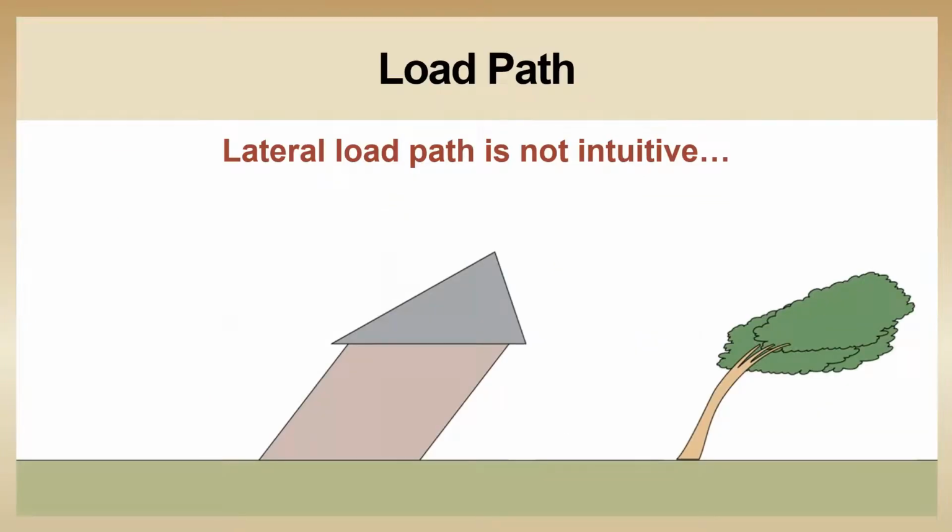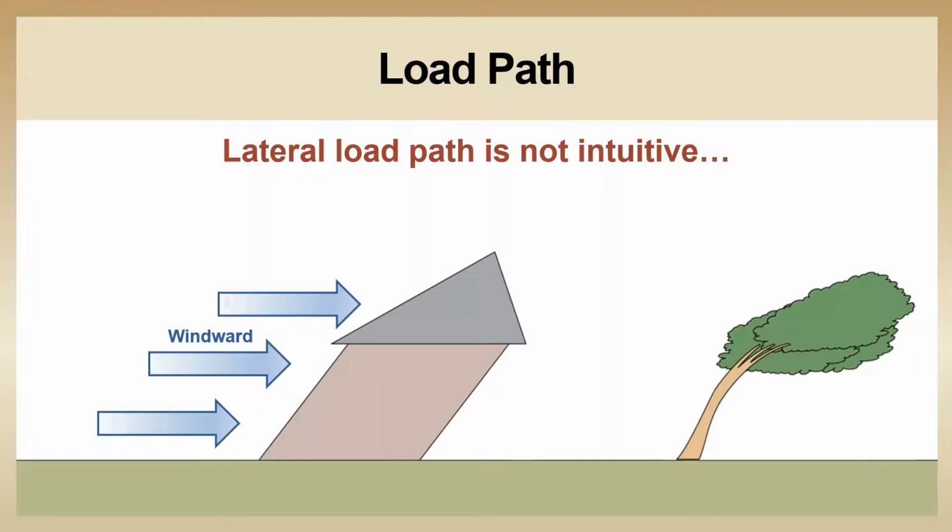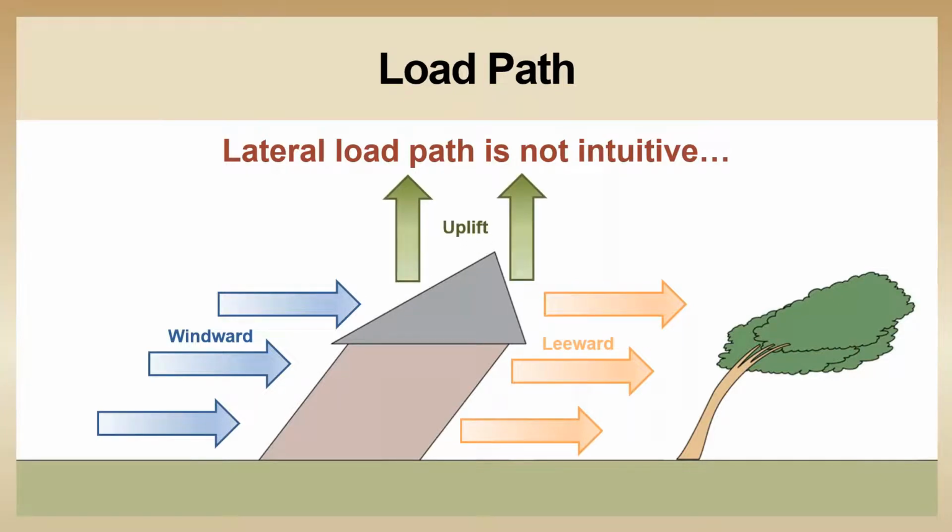Well, what are lateral and uplift loads? Lateral loads are forces that act on the side of a structure, parallel to the ground, as shown here. During a wind event, the wind forces push against the structure on the windward side and pull on the leeward side, while at the same time, vertical or uplift forces attempt to separate the roof from the structure. For this reason, it is critical that our walls are braced to resist these types of forces.